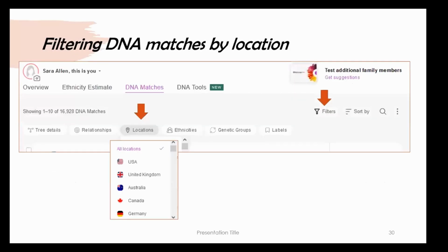So this is what it looks like to filter your DNA matches by location at MyHeritage. This is me. We're at my DNA match page, and you can see under DNA matches, there are a number of different options across there. One of them is locations. So USA, United Kingdom, these are the top locations that I have DNA matches in.